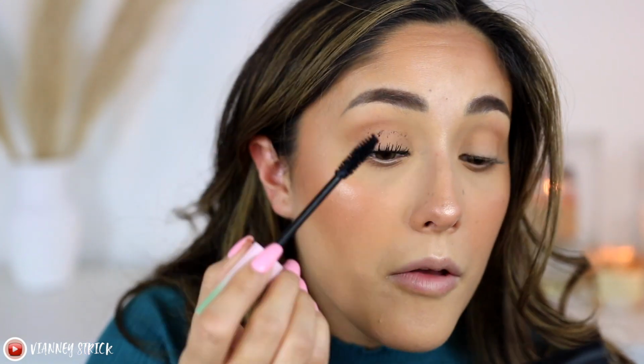So I'm gonna do a second coat so you guys can see the difference. Something that I do like about it is that even though this brush wouldn't be the normal brush to separate the lashes, the mascara doesn't necessarily clump that much, so I don't get that much clumpiness.